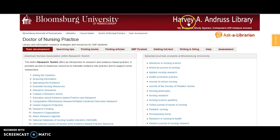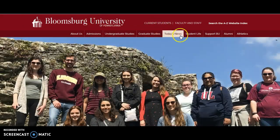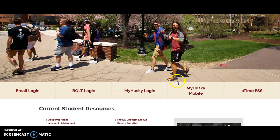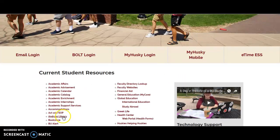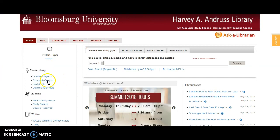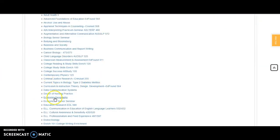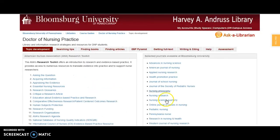I do want to point out you can get to this in other ways. If you happen to come in through the Bloomsburg University webpage, you can get to the library easily by going to Current Students, going to Andrus Library, and then under Research Guides on the left, go to Course Guides, and the Doctor of Nursing Practice Guide is there too.